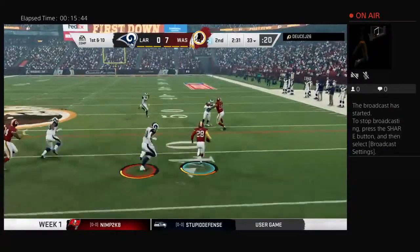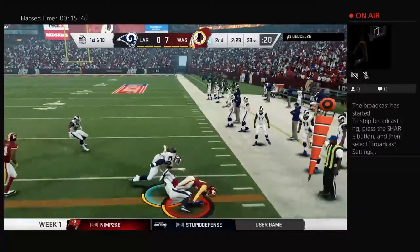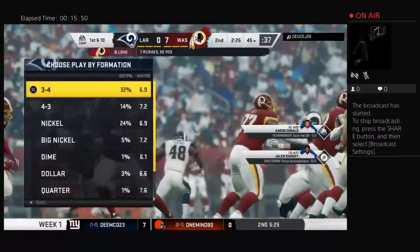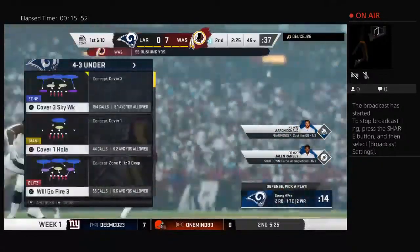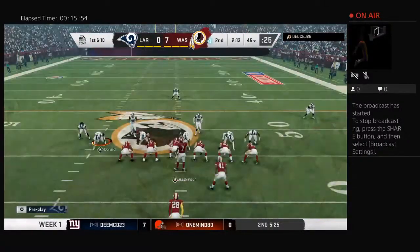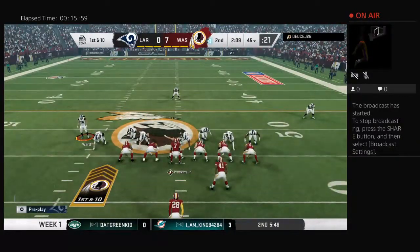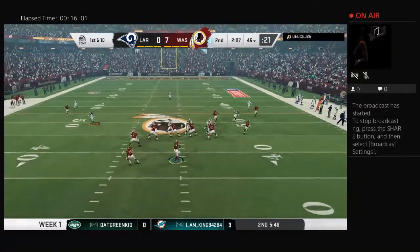On first down, here's Love. And brought down, but not before reaching the 45-yard line. 12 yards is the pickup, and it's good for a Washington first down. They don't need to run another play here before the 2-minute warning. Let's see if they do it anyway.